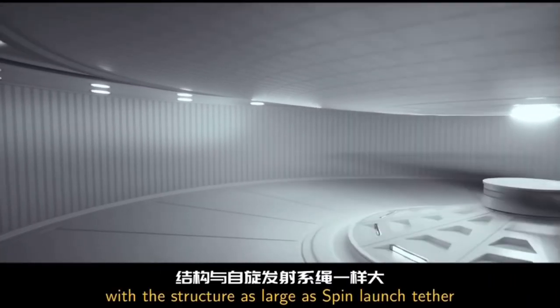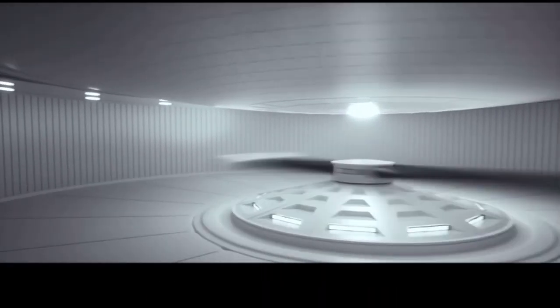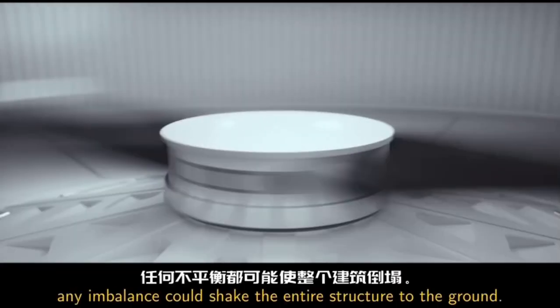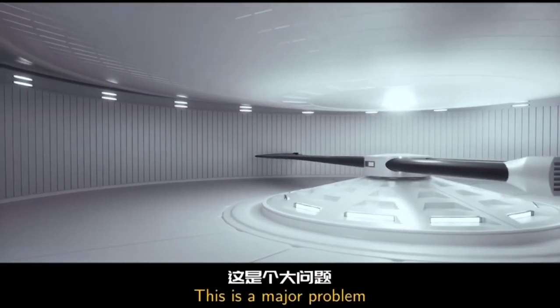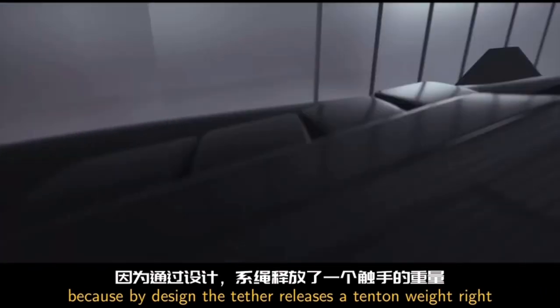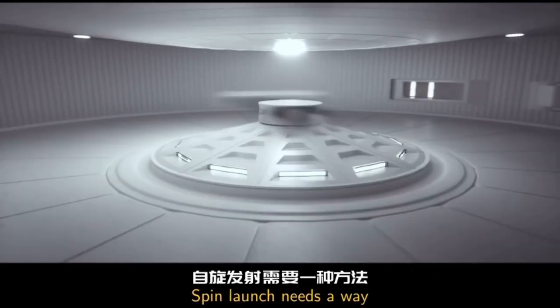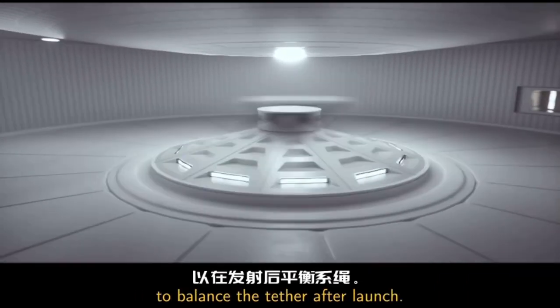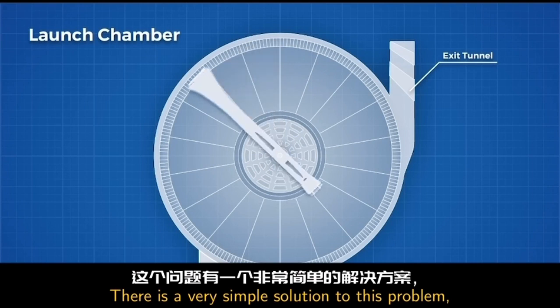However, with a structure as large as Spin Launch's tether, spinning several times per second, any imbalance could shake the entire structure to the ground. This is a major problem, because, by design, the tether releases a 10-ton weight right at its maximum velocity. Spin Launch needs a way to balance the tether after launch. There is a very simple solution to this problem though.